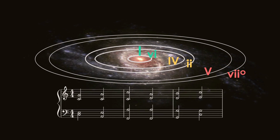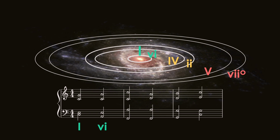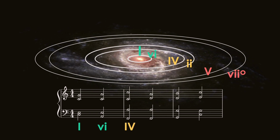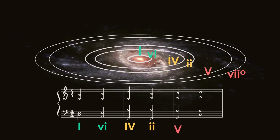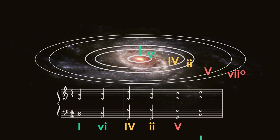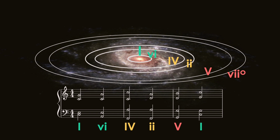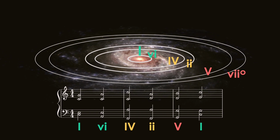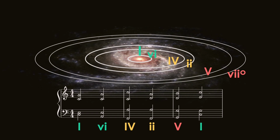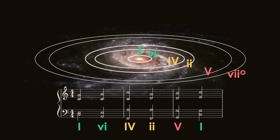Here's that chord progression one more time. Now that we understand the functions of the chords and why the 5-to-1 progression sounds good, because it releases all that tension and gets us back to the core of the key, is there a way to make that 5-to-1 relationship last longer? Can we expand it?